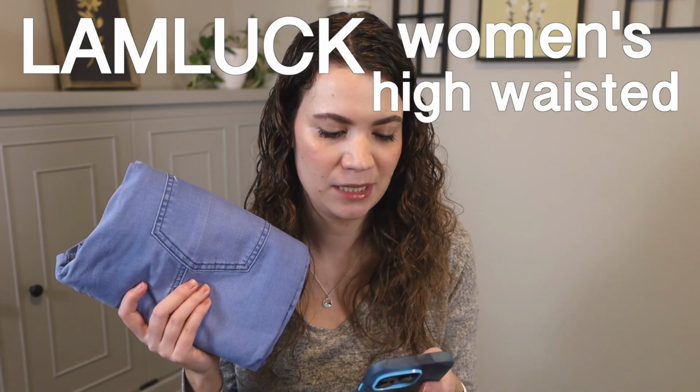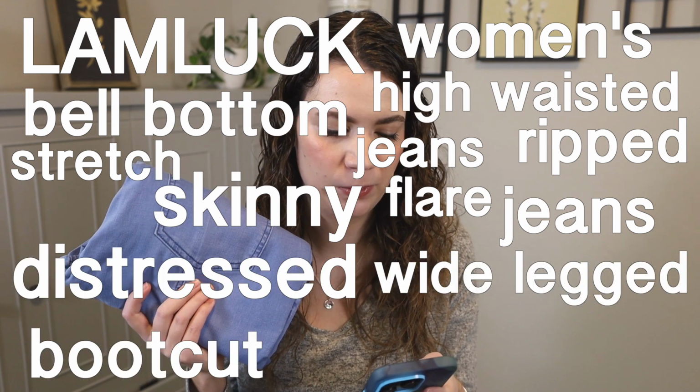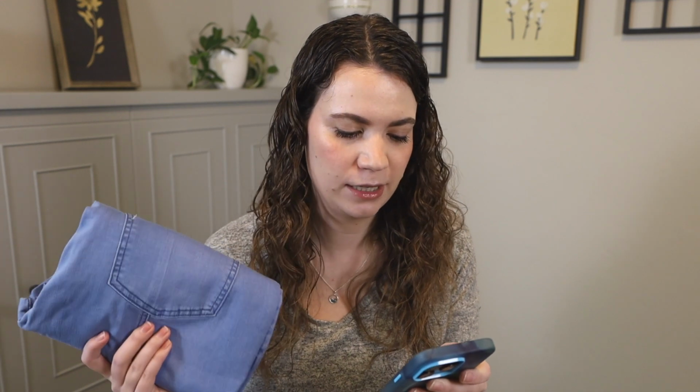The next pair I grabbed are the Lamb Luck women's high-waisted bell-bottom jeans, ripped stretch skinny flare jeans, distressed wide leg bootcut denim pants. These names are so funny to me because there's always so many pairs of jeans within the listing that are completely different from each other, so I feel like the name of it doesn't usually even accurately describe what the pants are, which is interesting. Anyway, these were $30.99 and I got them in the color K light blue.